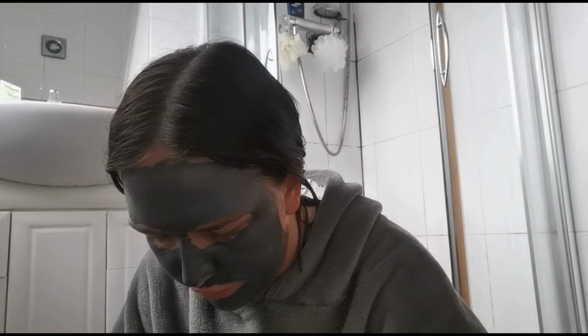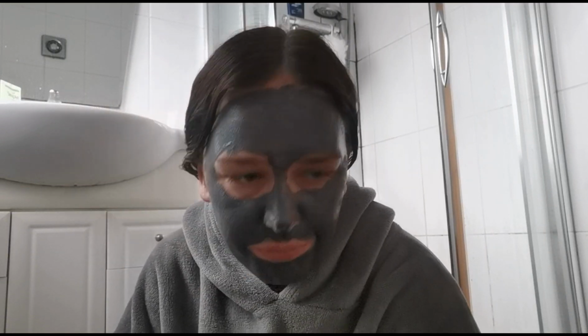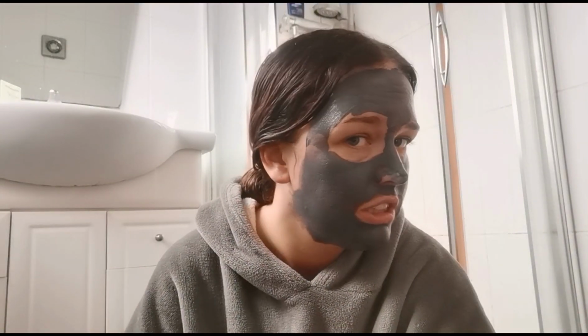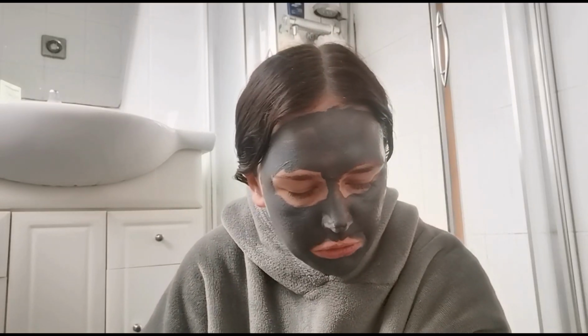So I'm going to sit for 15 minutes with this on my face, probably 10. Then I'm going to have a shower, obviously wash this out of my hair. I'll shampoo twice. One to get rid of any oil, and then the second one just to make sure it's nice and squeaky clean and all the excess is gone.